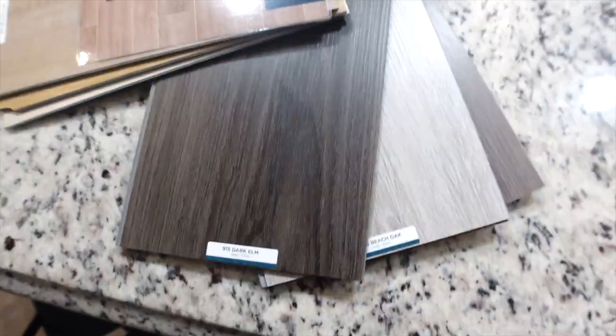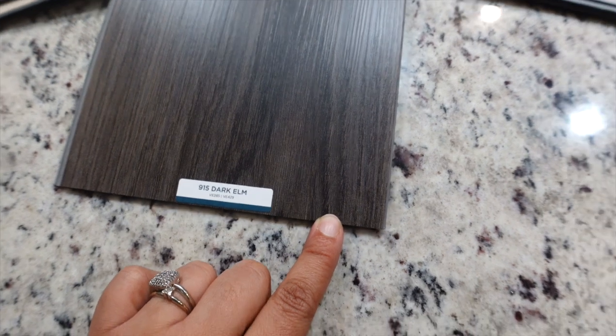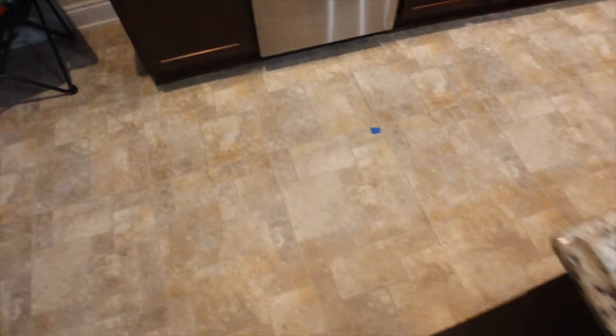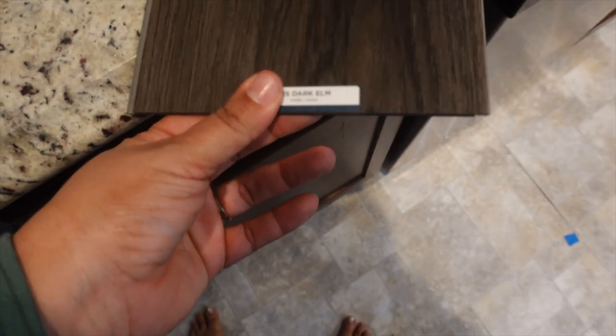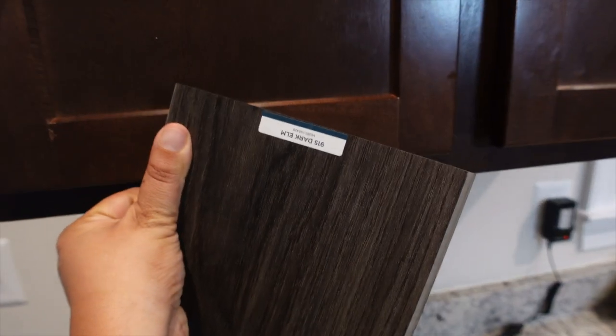I'm gonna show y'all the floor we got so y'all can see it all together. Okay. So this is the floor that we're choosing. And it looks really good with the counters, right? This with this looks good. Now let me show y'all with both the counters and the cabinets. So this is gonna be against the cabinets, right? On the floor, it's gonna be against the cabinets.